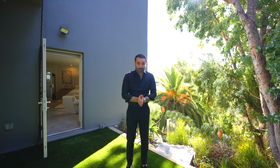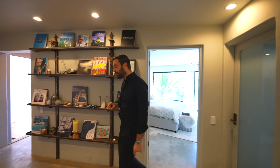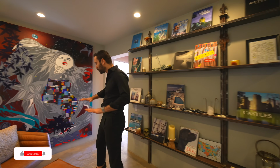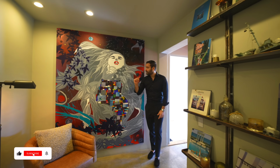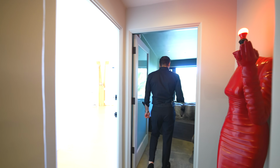Now with that, we're done with this section. Let's jump back to the landing so we can continue our tour with guest suite number 2. Again, same polished concrete floors, really nice art piece on this side. And welcome to guest suite number 2.